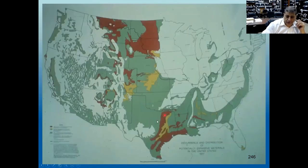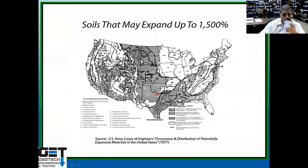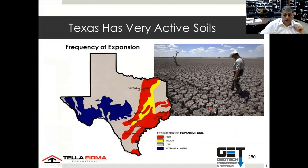Engineering analysis in the Houston area and in Texas: we've got a lot of expansive soils. In general, Texas has variable soil conditions, so you need a soil test if you're building a house or a subdivision. A good chunk of the US experiences expansive soils, and you can see that expansive soils can basically expand up to about 1500%. Here are the expansive soil areas. Lots of expansive soils in Texas.